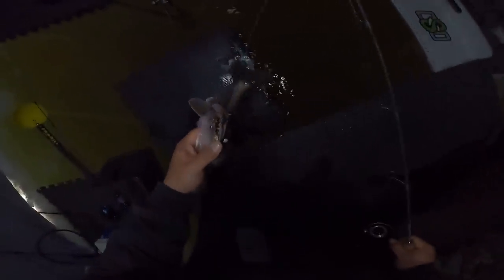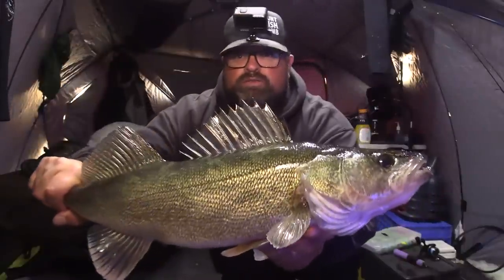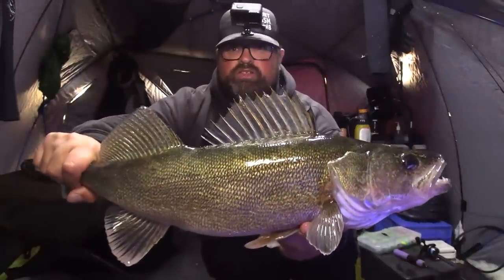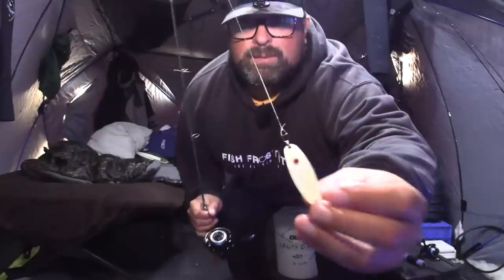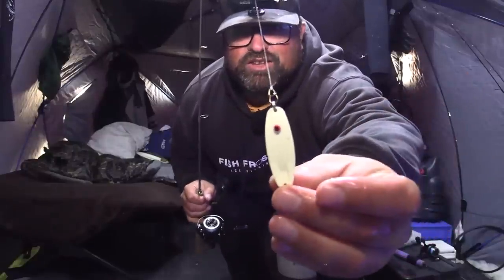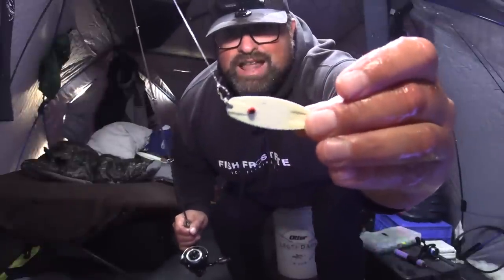It's funny how some fish have been so finicky, and then some of them are just taking it right down the hatch. One more quick show off. Catching quality fish this morning. Can't complain at all, like a nice 24 inch or something like that. Beautiful. Okay. That one charged in too, like in a hurry. See ya. Same spoon that I started with, just a different color. This one is a white glow Lindy Quiver Ratlin spoon.